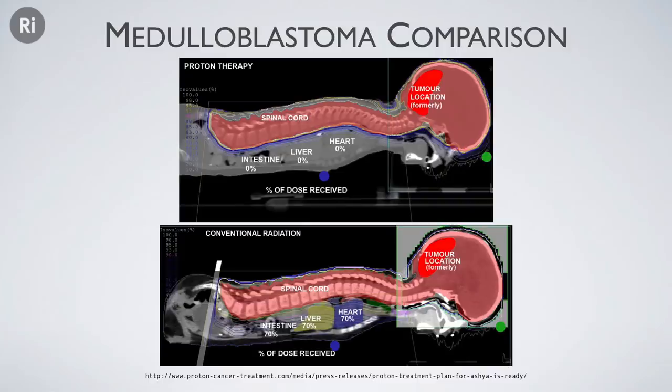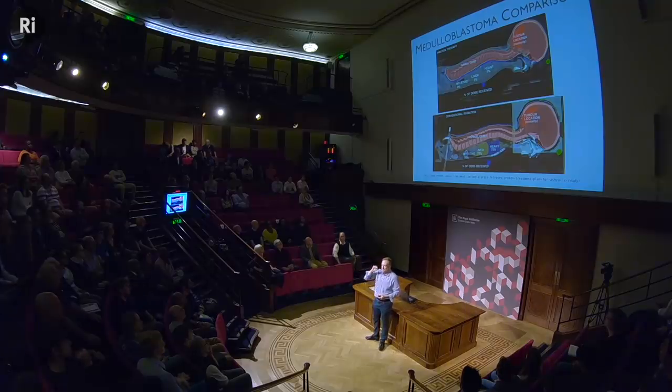Now, if you look at the two pictures, what you see on the bottom is what you would do with what's called a stereotactic X-ray treatment, so a single direction, not this 360-degree sweep. And you can see that if you're shooting from the back and having to irradiate the spinal column, all of those X-rays are going to come straight through the chest. If you're doing the same thing with protons, irradiating from one direction, then you get much less dose deposition to the rest of the body. Now, in that case, that's an image actually taken from a young child called Asher King, and you may have heard the story of Asher King.